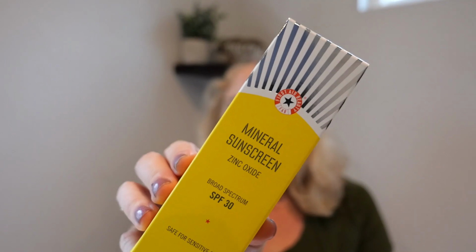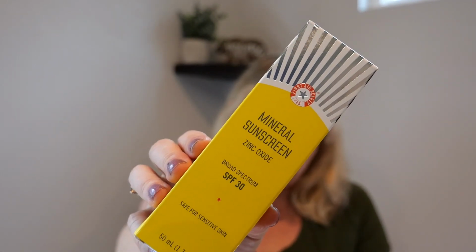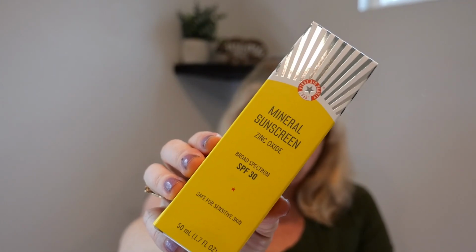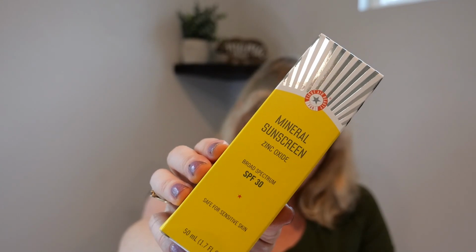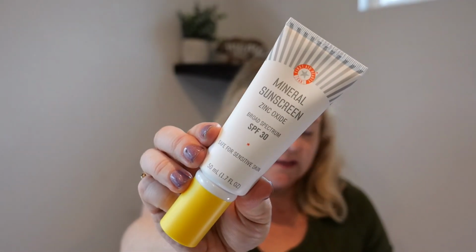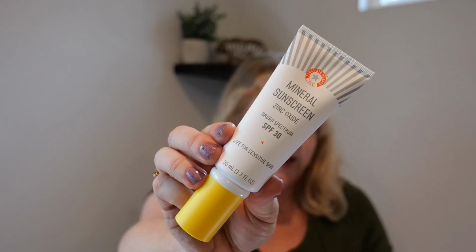Up next, we have a sunscreen. So this is by First Aid Beauty, and I like quite a bit of First Aid Beauty products. So I don't remember whether I picked it or they gave it to me. This is a mineral sunscreen, SPF 30, $28 value. It has avocado oil and vitamin E. And I generally do like most of their products. It says safe for sensitive skin. I like the packaging. I'm very picky on face sunscreen, and it doesn't really say much. It says never greasy or streaky.